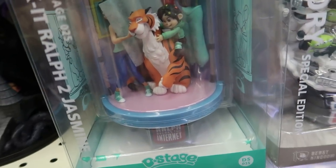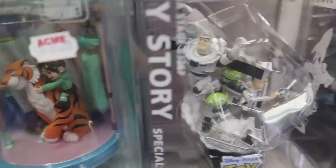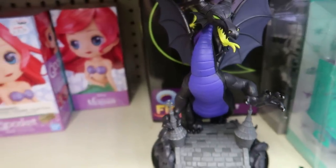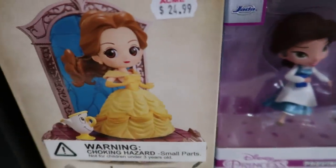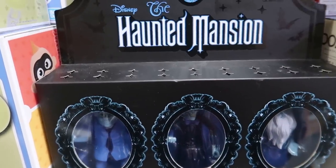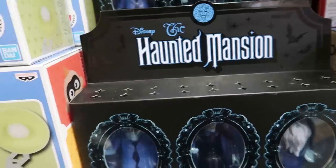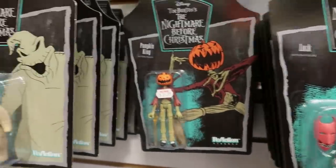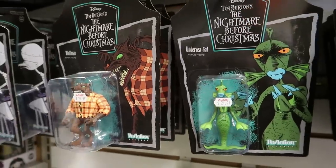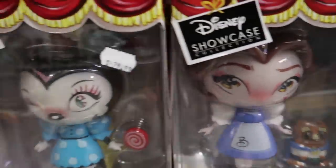There's Wreck-It Ralph. I was gonna say Jasmine because of the tiger, but I guess not. And Toy Story. Maleficent as a dragon. Ariel. And look at this Belle. Ooh. Look at this Haunted Mansion set. That's really cool. Especially since I just rode the ride for the first time. And some Pixar figures. And Nightmare Before Christmas. Look at these guys. This is Belle and Beast. That's adorable.